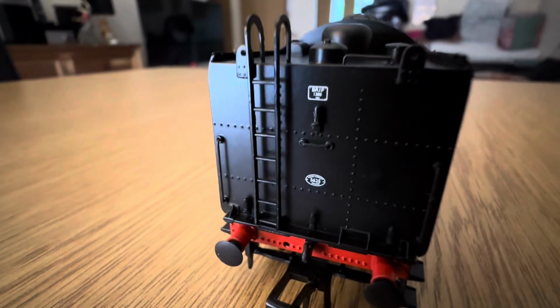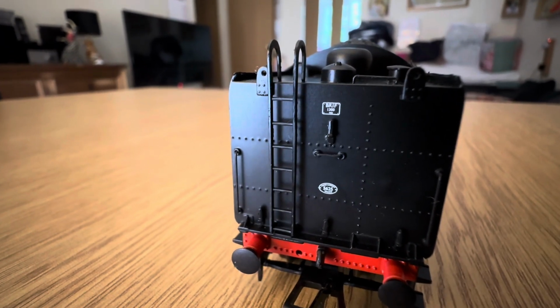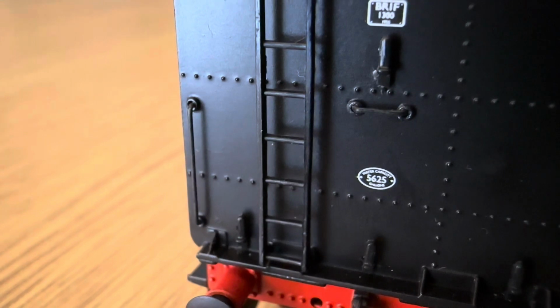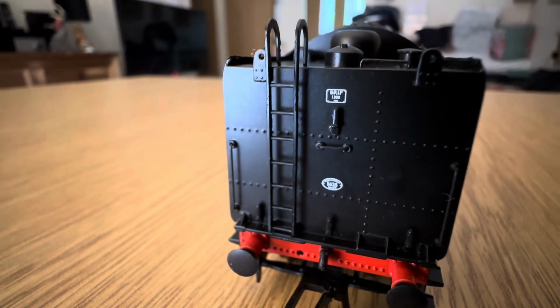A shed plate in the middle. And I do believe that says LMS, I believe. Let's have a look. No, it doesn't. It's BR. Why would I think it's LMS when I've just described it as an early BR press loco? Twat.